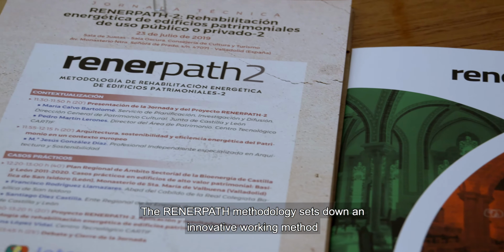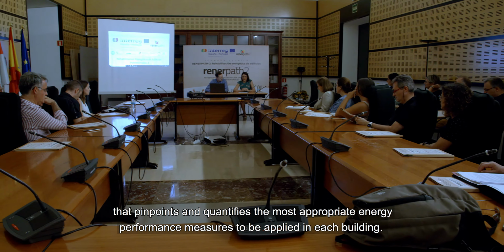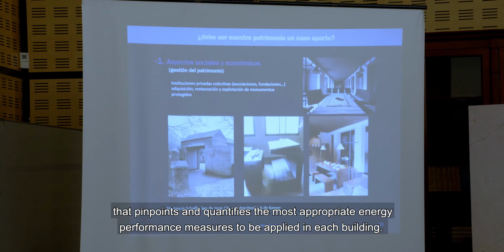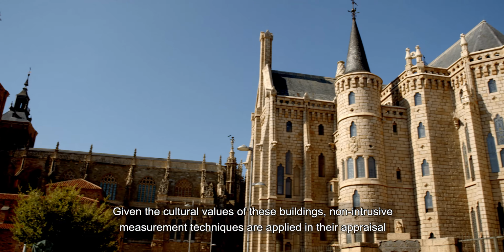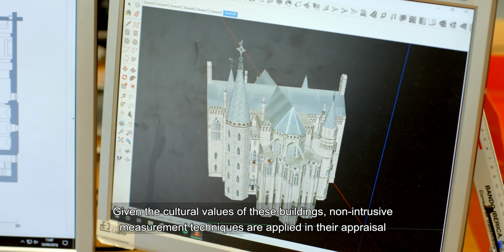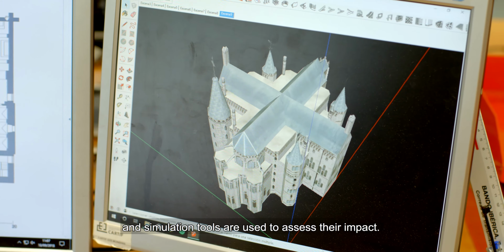The Renopath methodology sets down an innovative working method that pinpoints and quantifies the most appropriate energy performance measures to be applied in each building. Given the cultural values of these buildings, non-intrusive measurement techniques are applied in their appraisal and simulation tools are used to assess their impact.